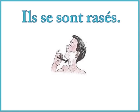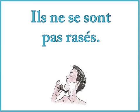Oh, this is without negation. Oh, look. Yeah, this is the passé composé without negation. Sorry. Ils se sont rasés. They shaved. So be sure to make agreement with the plural subject ils and the past participle. Add an S.